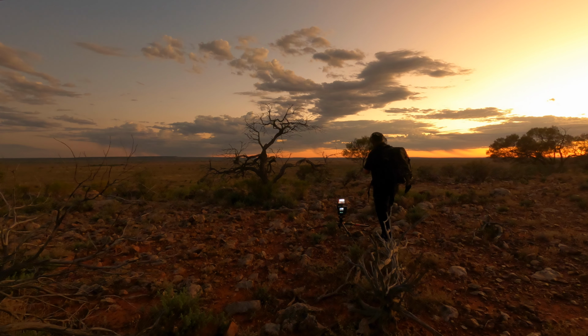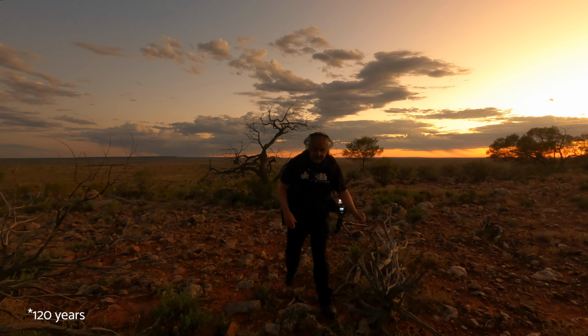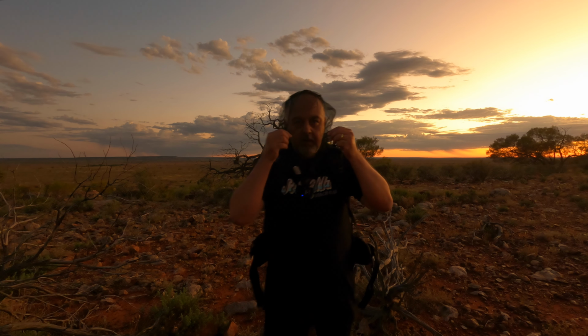We're here at White Cliffs in New South Wales. This is a fabulous little area that's been mined for opals for the past 220, 230 years. You'll have to excuse the attire.